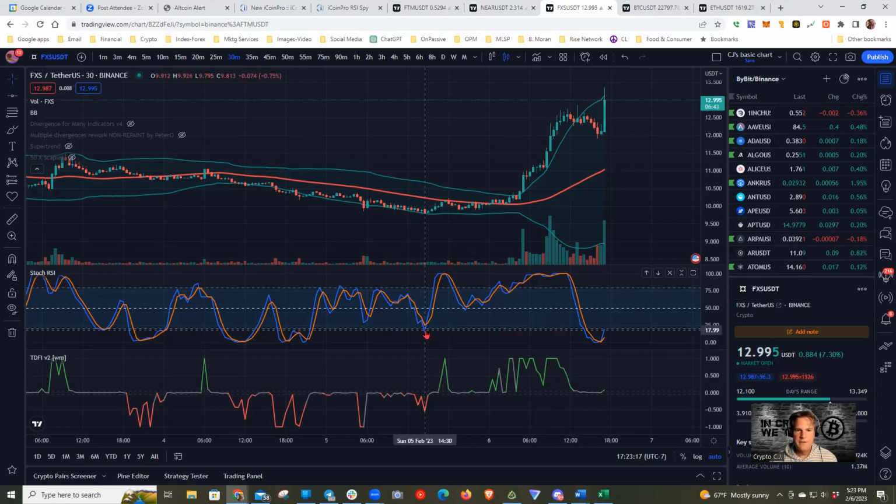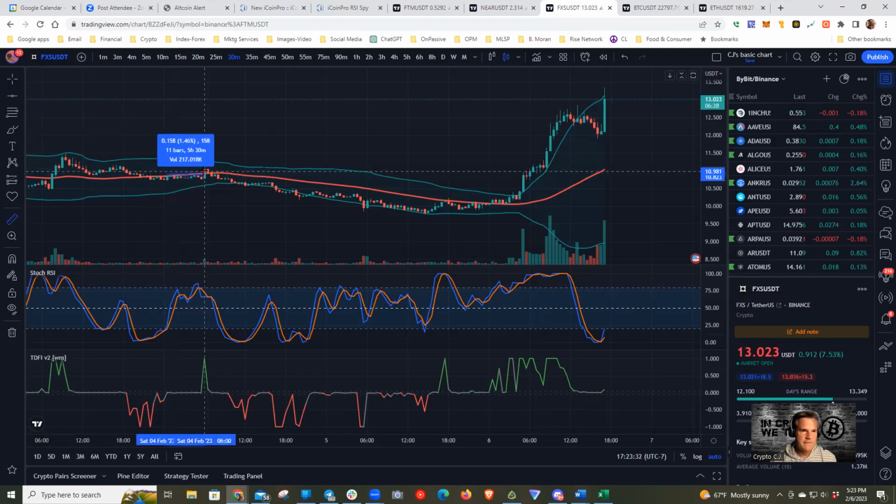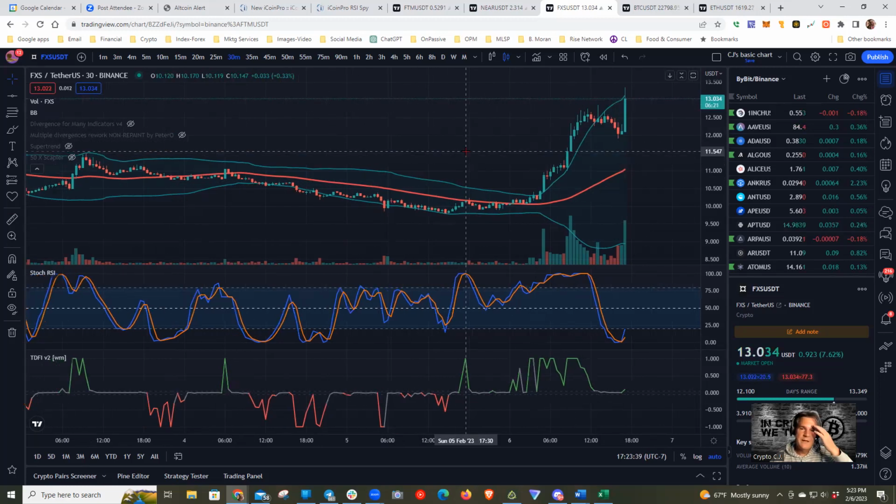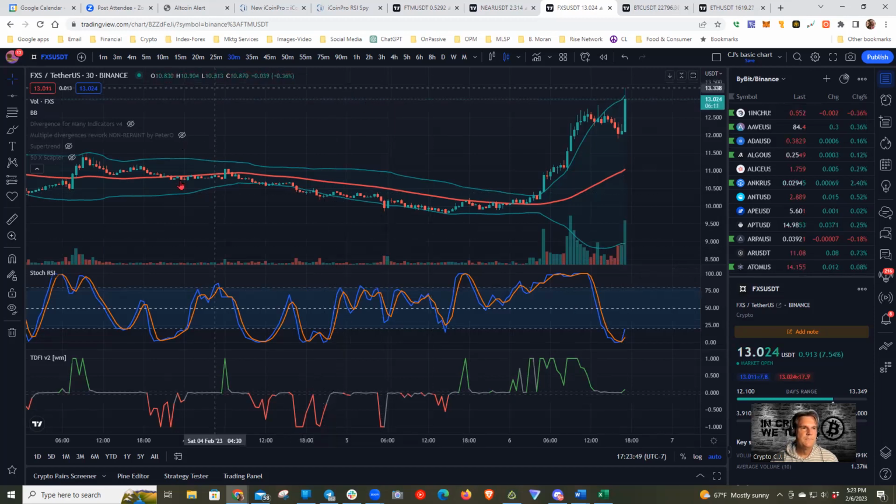It had a nice move off this Sunday afternoon. This movement here was not good very quickly. Actually, the ones before it, this one looks okay. Like about 3 for 5 profitable. So again, I'm not really familiar with this one, but if you want to put an alert down here on the RSI like I did on the last one, that might be worth your while. Any questions on FXS?